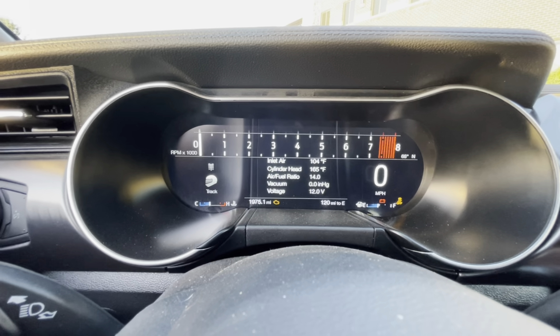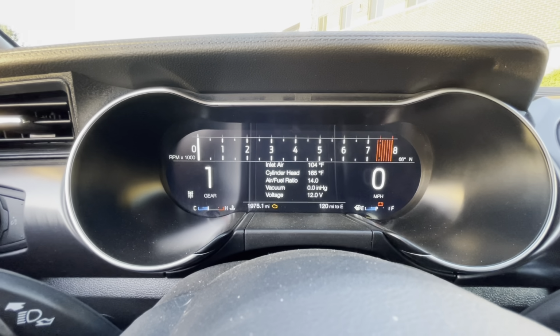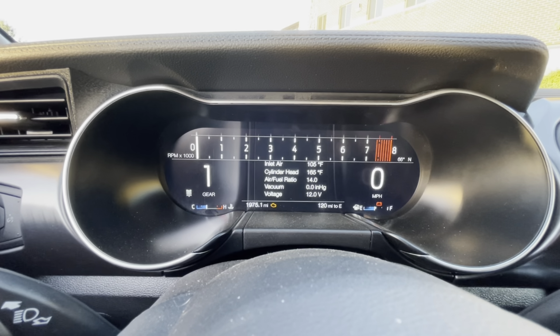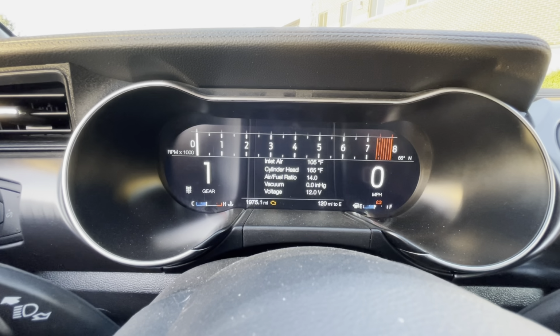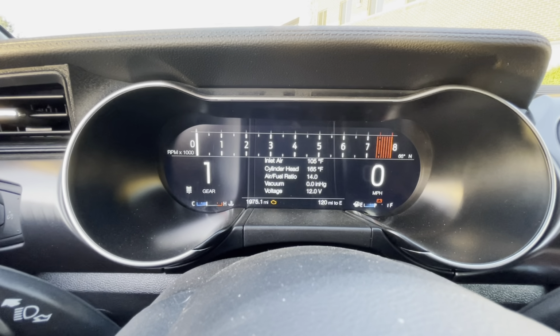And then you got the drag strip mode. And again, it's for the drag strip. So, I mean, how much cooler is this than the GT350? You know what I'm saying? I don't know if the 2020 GT350 has this setup or not, but the Mach 1 does. And I love it, man. It's awesome looking. So let's get out of here and look underneath the hood.